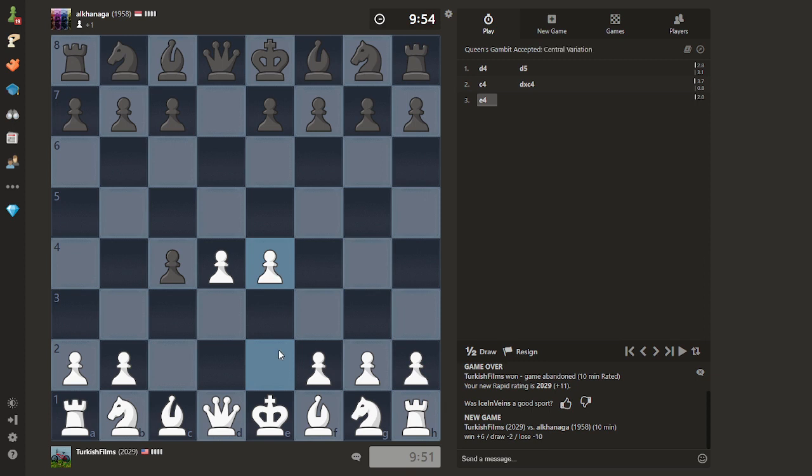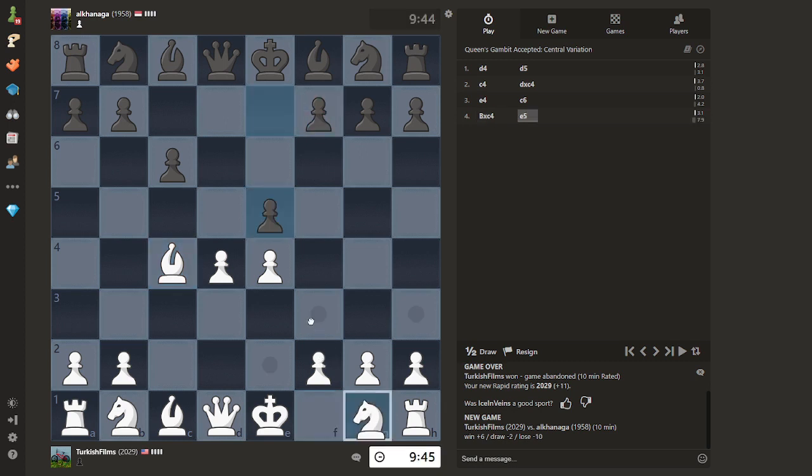I like the central variation. I think on principle it's the best. So even if it's actually not the best concretely, I like the idea of having a large center, having easy development for both my bishops and my knights. Also, there becomes quick pressure on the f-pawn, which I like to see.